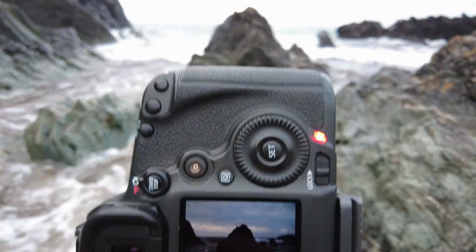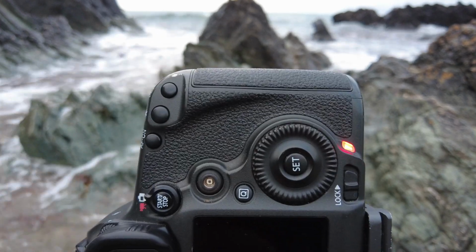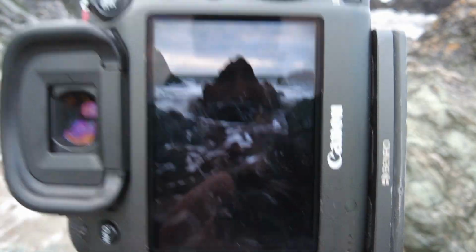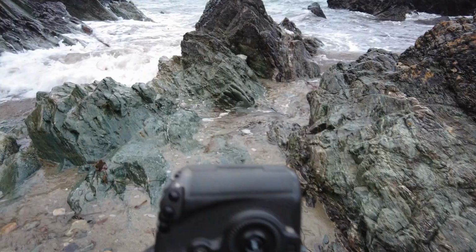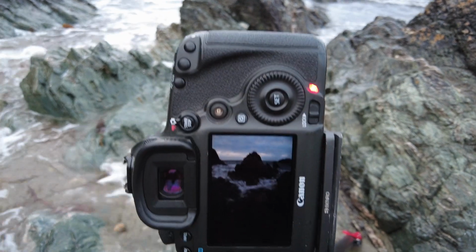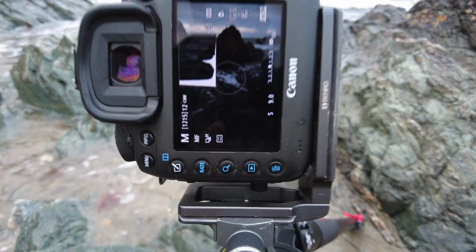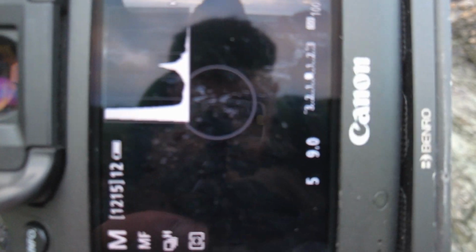Firing away now. The waves are coming in quite strong. As I said before, about the motion, just make sure the wave action comes straight out of the frame. That's why I'm trying to get as close to them as I can. Just got a triangular rock in the foreground, you can just see there. Sorry about my shadow.